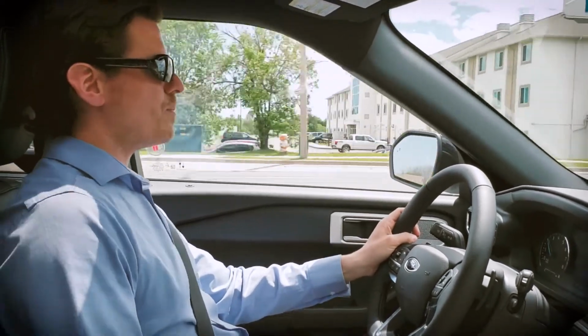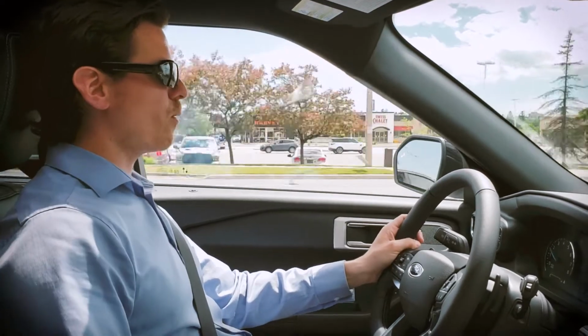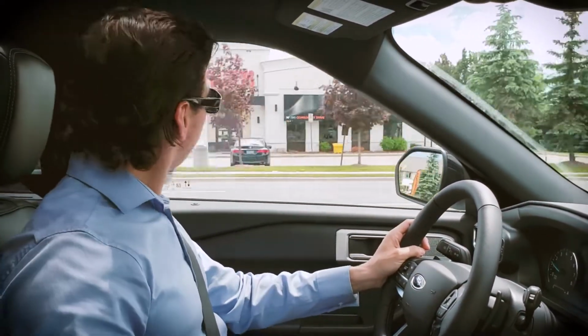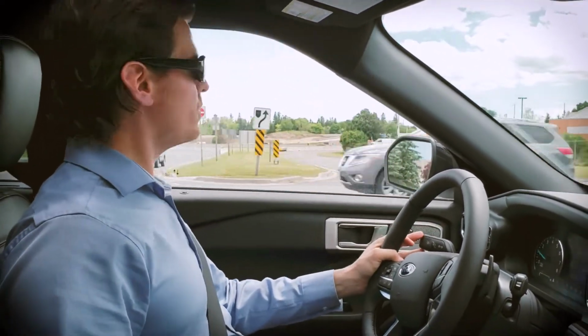So we do have that blind spot system now. I'm going to show you what that's like. Look out for the little yellow, there we go, so that orange light pops up there because somebody is now in the blind spot of the vehicle. And as you can see, that's gone away there. And changing lanes over here.